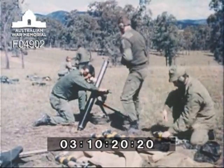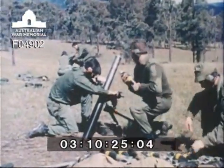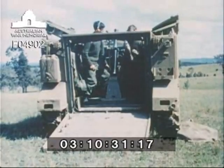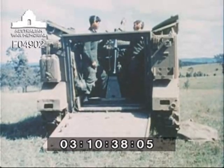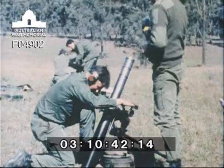The F2 81mm Mortar provides infantry battalions with their own indirect fire support. The minimum fire unit comprises two weapons, but it's more usual for the mortars to be employed as a platoon of 6. The mortar is man-portable, but it's usually carried by vehicle, helicopter, or mounted in the M25A1 mortar carrier.